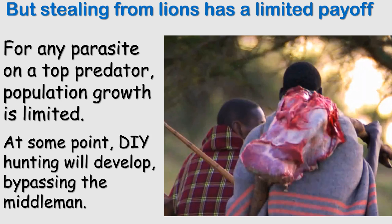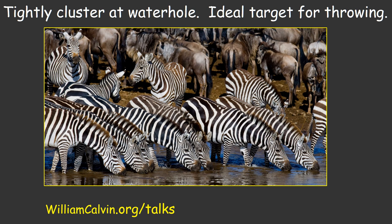But stealing from lions has a limited payoff, really. At some point, do-it-yourself hunting will develop, bypassing the middleman. And the easiest targets, if you wish to throw a spear, are when the animals come down to the waterhole. The shoulder of Homo erectus shows signs of improvement for throwing spears at 1.9 million years. And this line of prey is the ideal target. If you miss the one you were aiming at, your spear will just hit its neighbor. It's a side of the barn throw. It really doesn't demand very much in the way of skill.